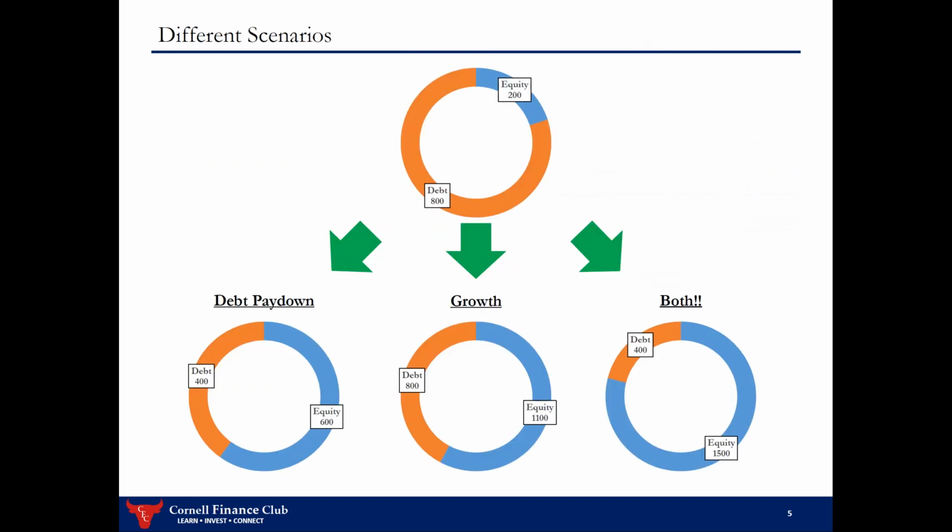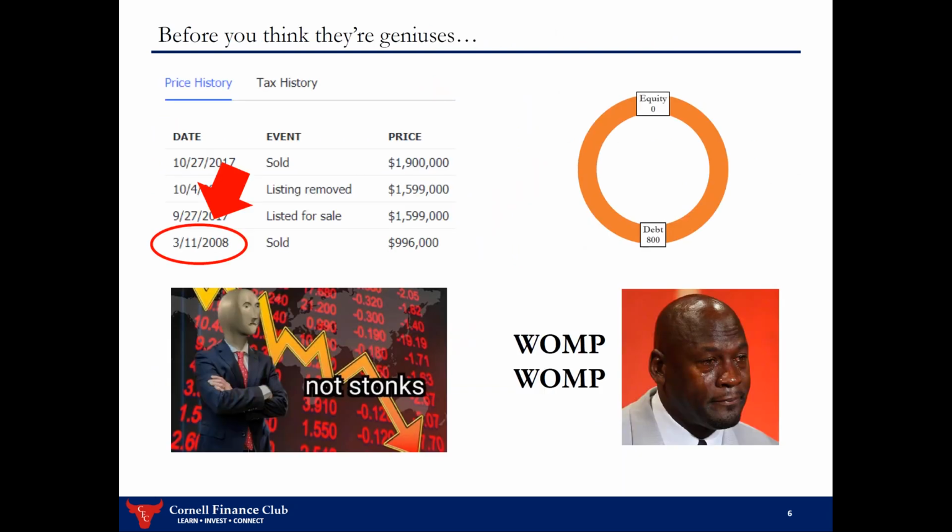Correct, yes. Before the price went up to $1.9 million, we bought it on March 11, 2008. As you all know, the market bottomed out in early 2009. So basically the crash happened right as soon as we bought the house. Within the first year, our house went down in value by $200,000. Our debt still stays a debt, so we still owe the bank. Essentially my family had $0 in equity in our house, and we still owed $800,000 of debt on it, because the bank now owned 100% of the worth of the house.